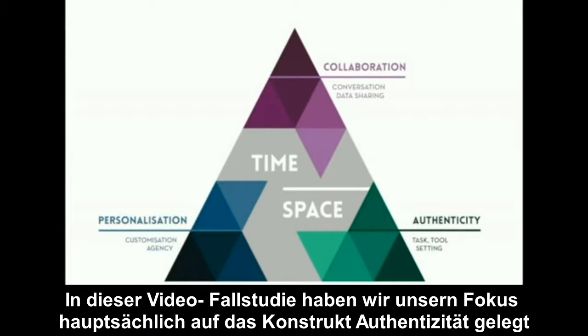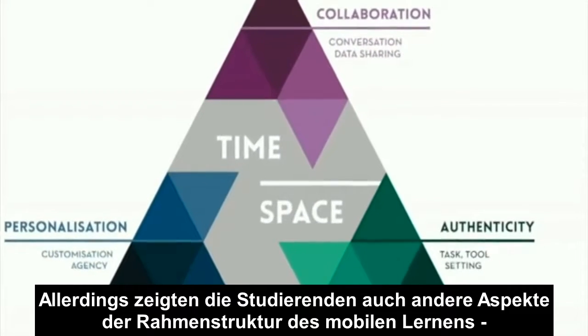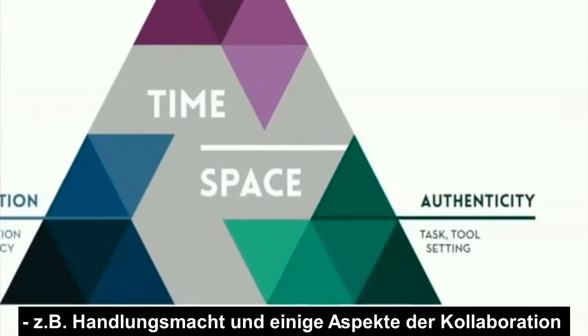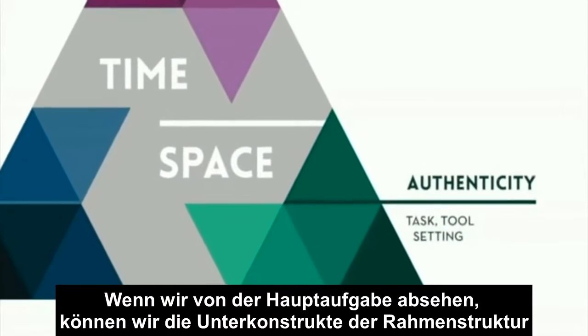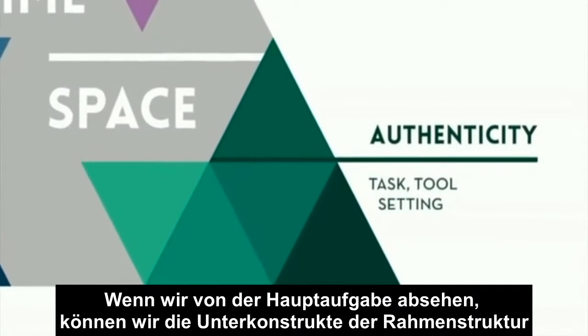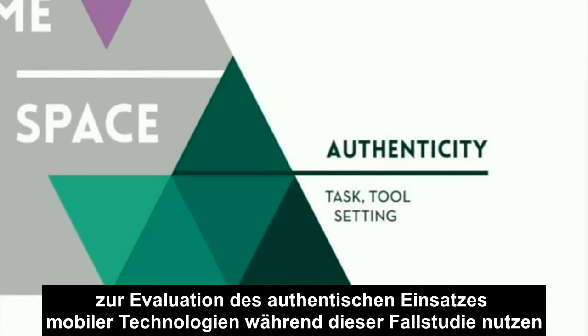In this video case study, we focused mainly on the construct of authenticity, although students were also demonstrating other aspects of the mobile learning framework, such as agency and some elements of collaboration. If we step back from the activity itself, we can use the subconstructs of the mobile learning framework to evaluate how authentic the use of mobile technologies was in this case study.